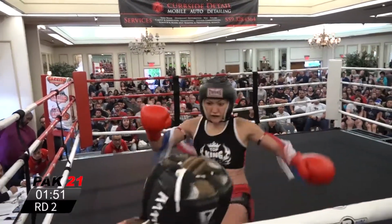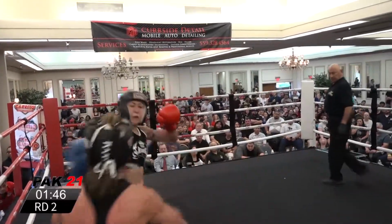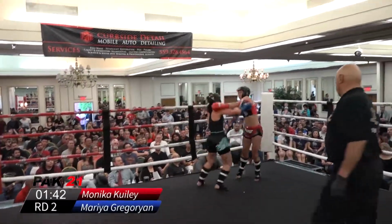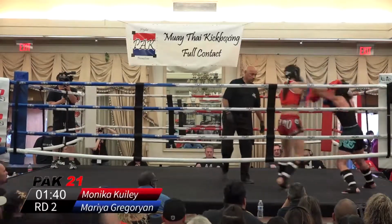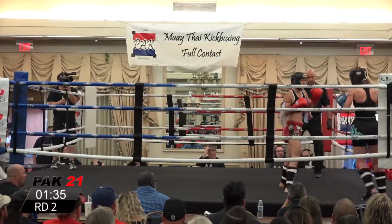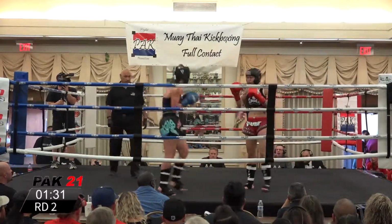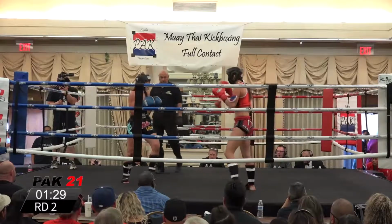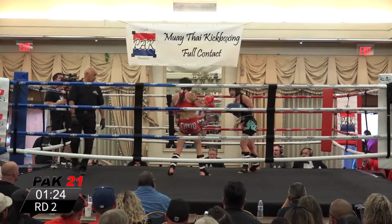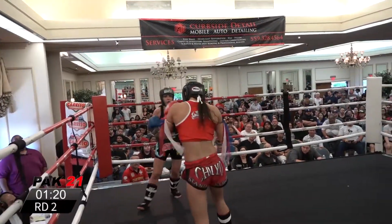See Monika ranging with that jab. But Mariya counters with that right hand. Little clinch work here. Mariya's driving in. Nice straight left from Monika. Great inside kick from Mariya. Mariya in the black trunks with blue trim. Here, Doug Marshall screaming in his corner for his girl.